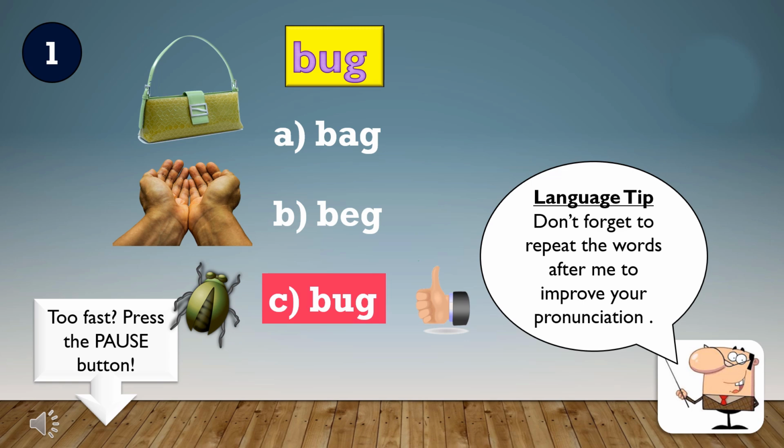Language tip. Don't forget to repeat the words after me to improve your pronunciation.